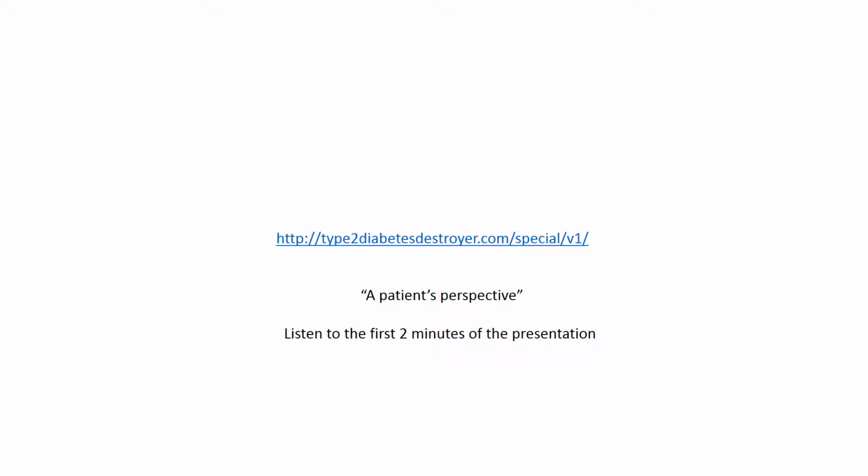Now we're going to go to this website and listen to about 2 minutes from a patient's perspective when a patient is told that they may have to have an amputation because of a diabetic foot ulcer.